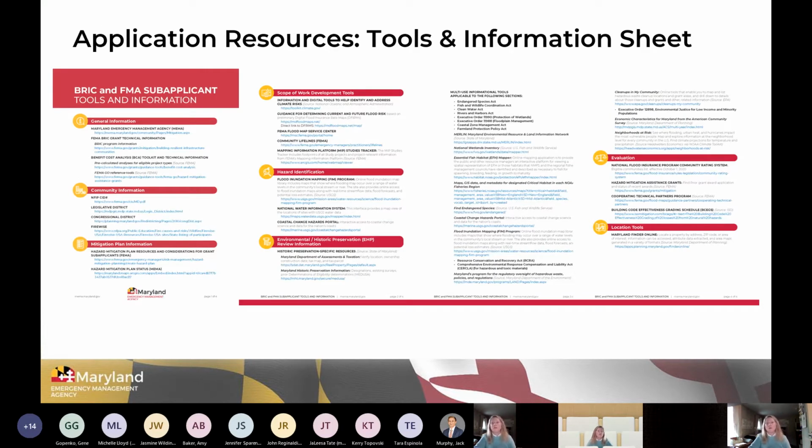So this tool and information sheet is a part of the sub-applicant resources through NEMA's website. And what we've done is basically gone through the different sections of the EHP section and have identified different websites or sources of information that you may consult to find that information for those questions. It's important because there are so many GIS applications out there, and I'm sure you've run into that, and trying to make sure that you're getting to the best source, the most accurate.